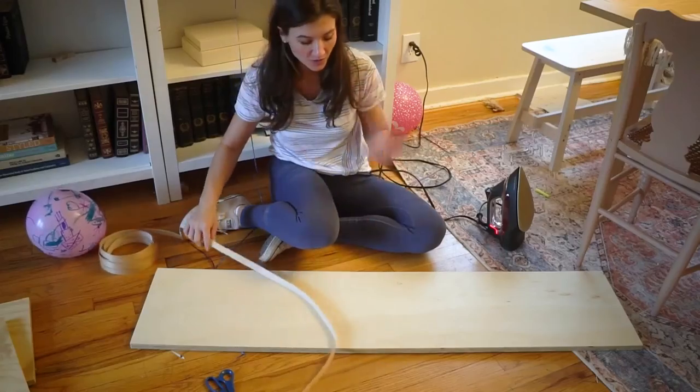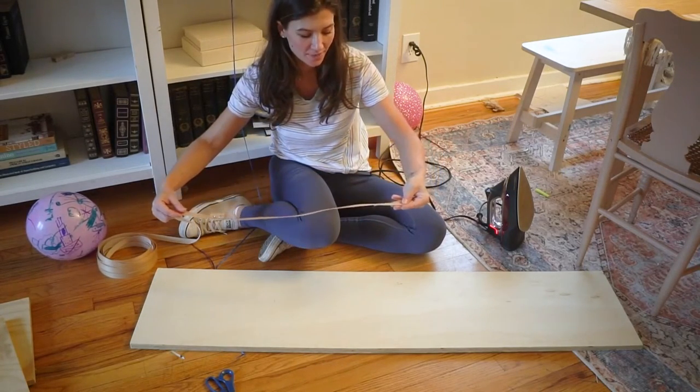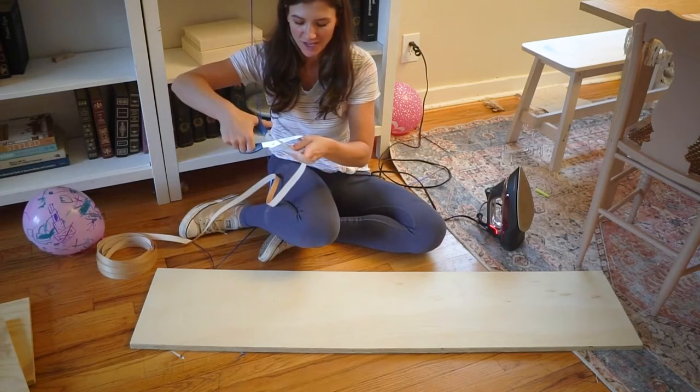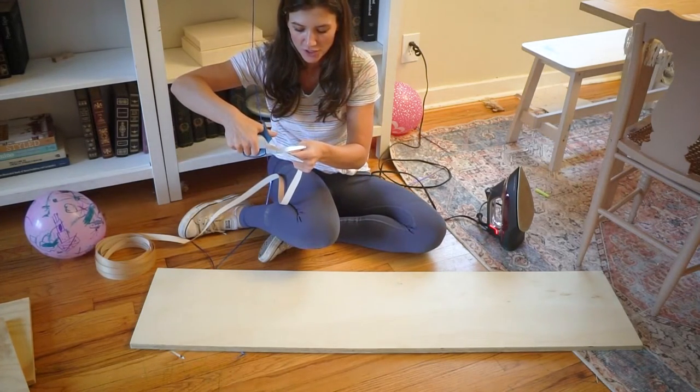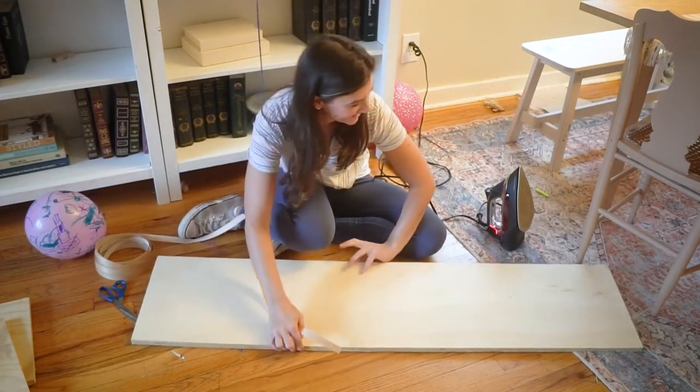Yay! If you want the edge of your plywood to look nice, you can always use this edge banding. It's such a cool thing because it basically covers the edge and it's so easy to use. You just glue it on and the whole thing is gonna look fabulous.